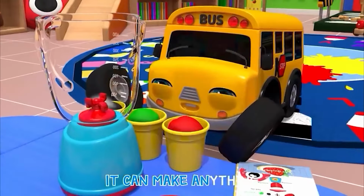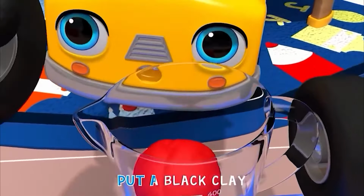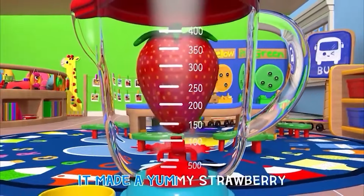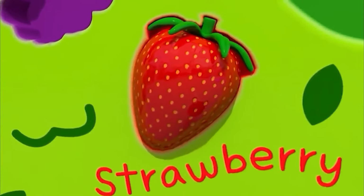There is a magical blender toy. It can make anything. Put a red clay, red. Put a black clay, black. Put a green clay, green. It made a yummy strawberry. It is a strawberry. Yummy.